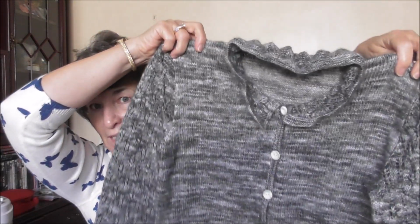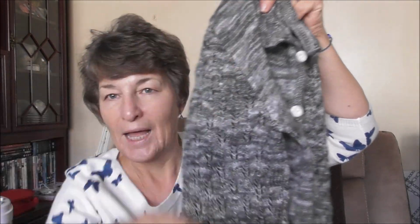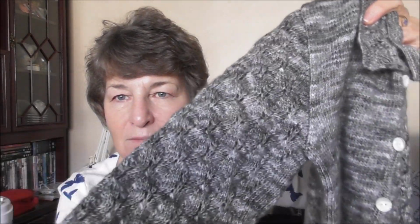I am a knitter, and I finally finished this cardigan. It's got a nice collar. I've given it a wash, and I've put the buttons on, and the sleeves are patterned, and they're three-quarter length like my jumper. So really nice. I'll take a photograph and I'll put it at the end of the video.